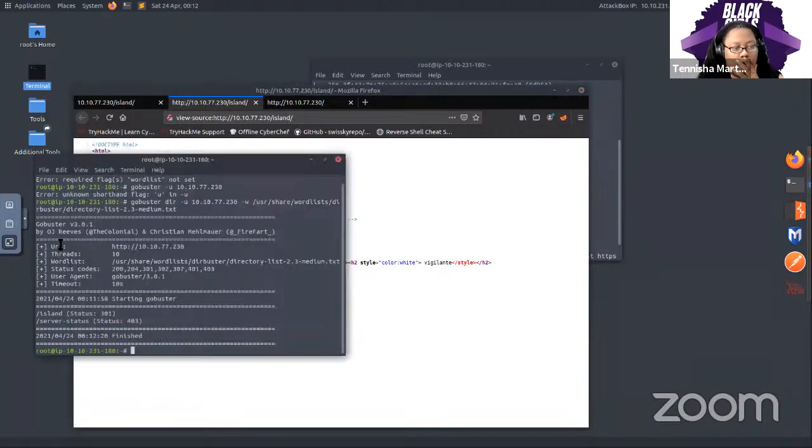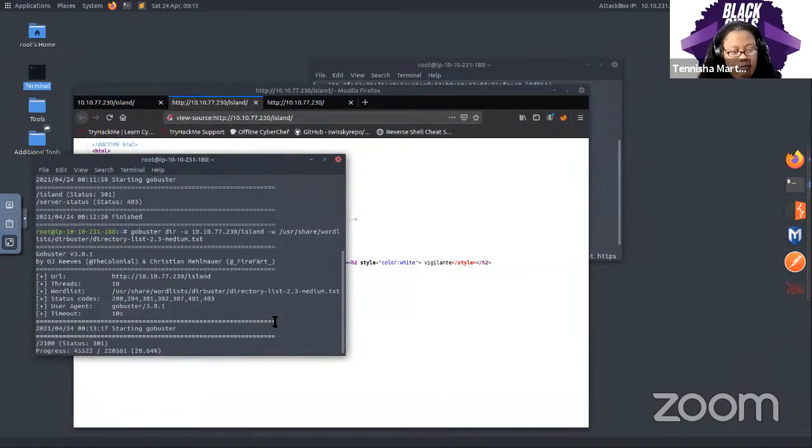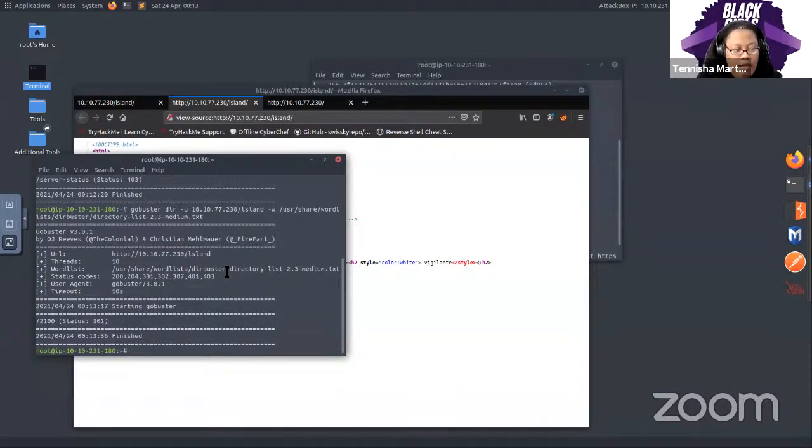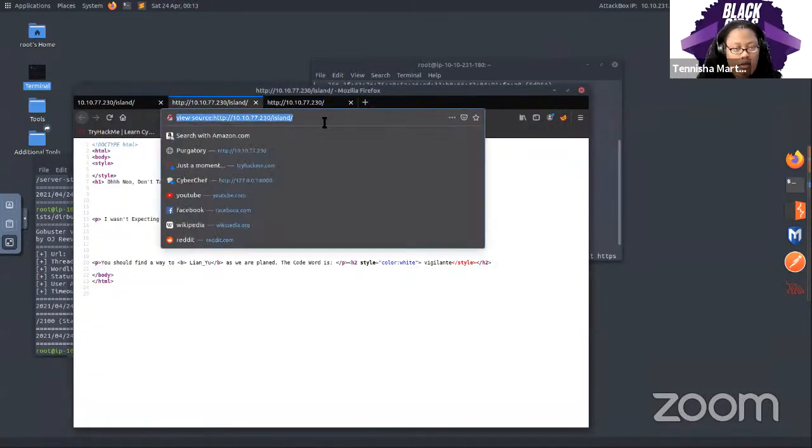Our GoBuster has completed. It tells us that there is a service status page as well as the island one. Now that we have that, let's do another search, but with the IP address and island, to see if there's anything interesting off of the island directory. All right, we see there is a 2100 directory off of the island page. So let's check that.